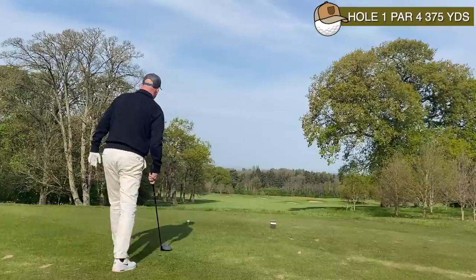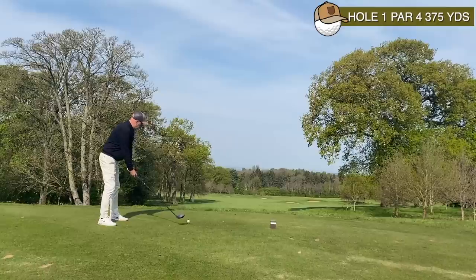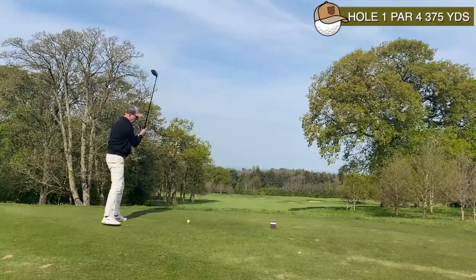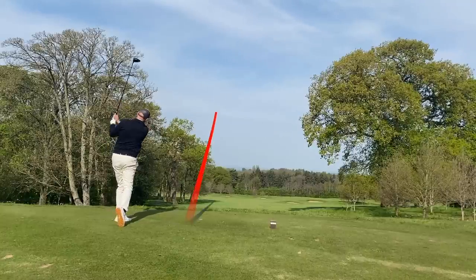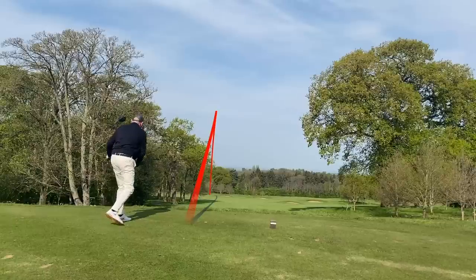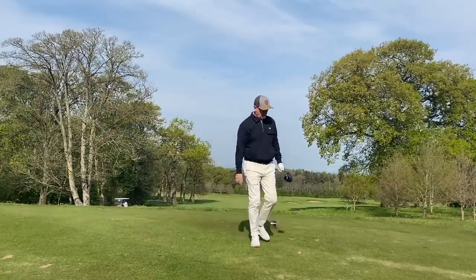But for now, it's right to left, which doesn't really suit my shot shape on the first hole. I don't mind trying a little bit of a draw once I'm in a bit of a groove. But for now, it's as tight as I can to that tree line down the left. And believe me, that is literally dicing with it a little bit, but it's a perfect start because with that line, I've gone the shortest route I can possibly take, and that won't leave a great deal in.